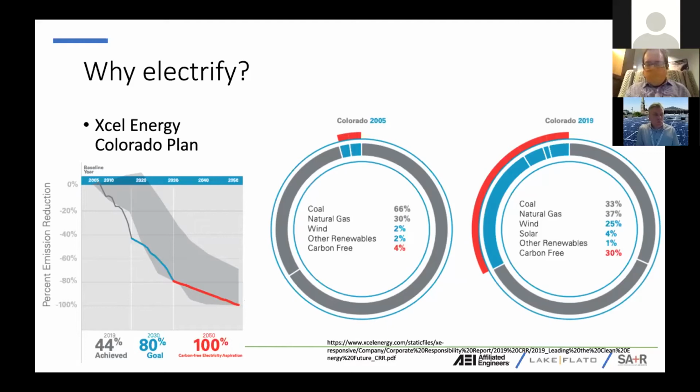We're not in a situation that some universities are to go to a combined heat and power. Some universities are burning wood chips or using other types of fuels to heat buildings. That's not something that we're going to be able to do here. So one of the things we're evaluating is how do we electrify our buildings.